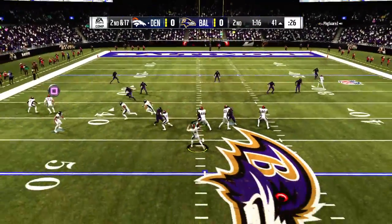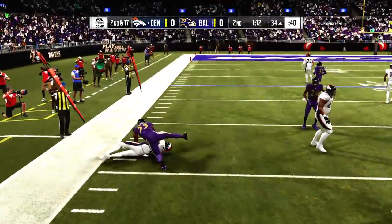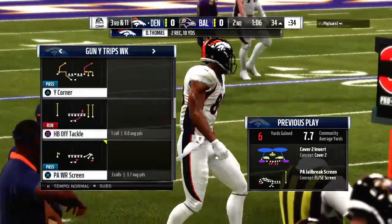Keenum to throw on 2nd down. Looking left side and completing it to Thomas. And they'll be inside the 35 now at the 34-yard line. 6 yards is the pickup, and that'll lead to a third down.